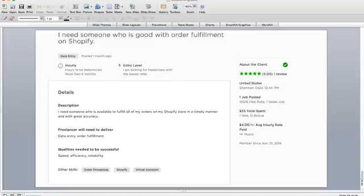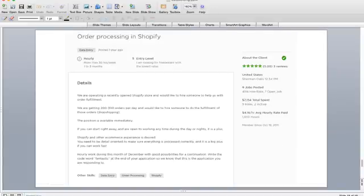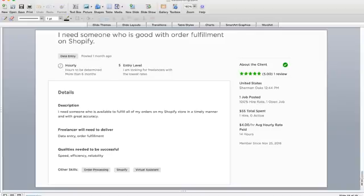I need someone who's good with order fulfillment on Shopify. This is a very basic example of a basic post. So you can have long form like the last one or something a little more basic. I need someone who is available to fulfill all of my orders on my Shopify store in a timely manner with great accuracy. Data entry, order fulfillment, speed, efficiency, reliability. Both of these work.